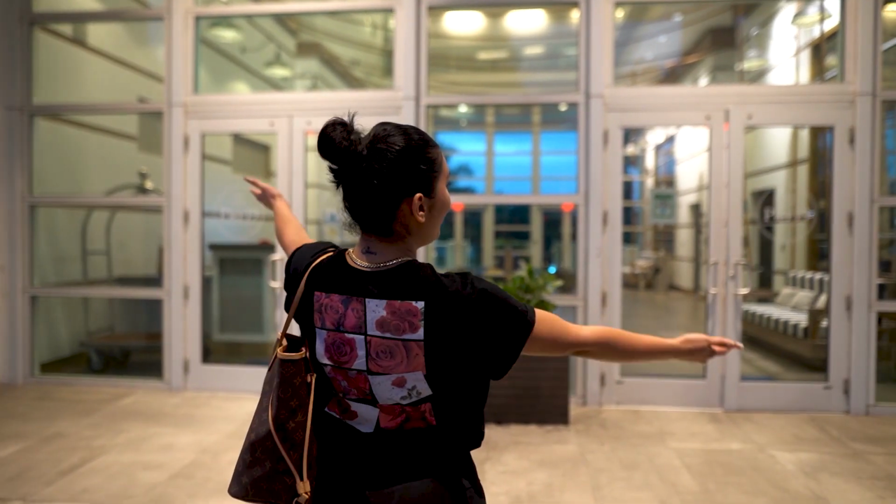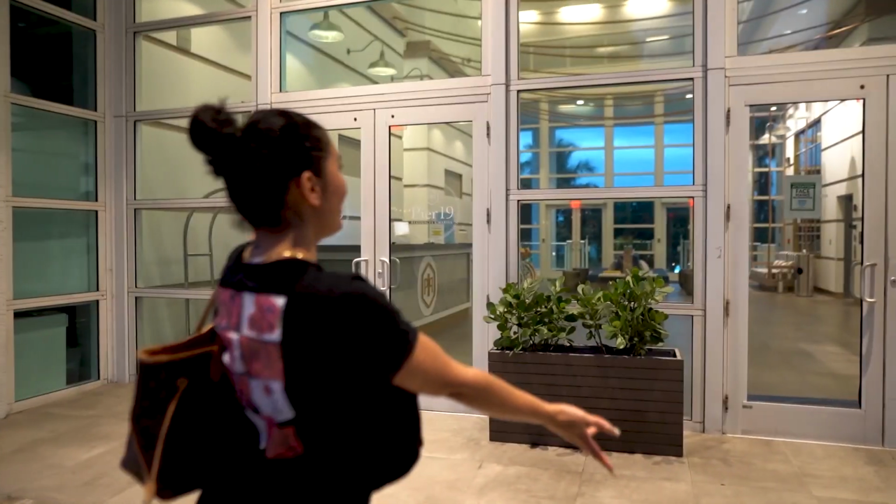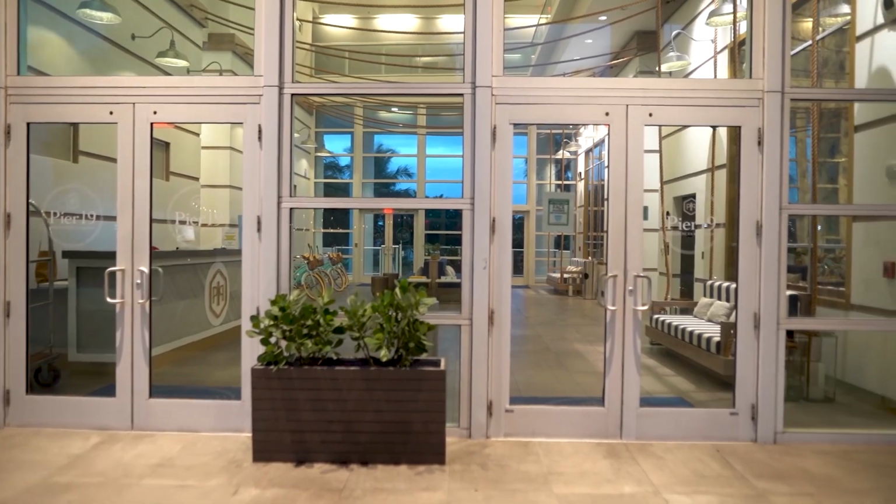Okay, so this is the lobby. It's very well decorated. I love the rug. I love the chairs. It's really nice.